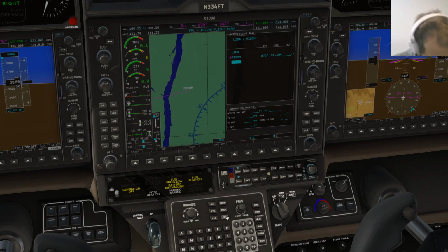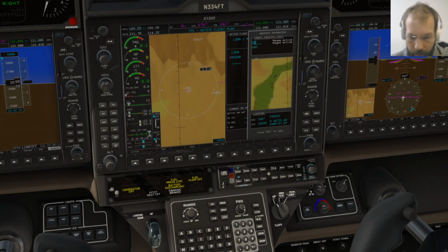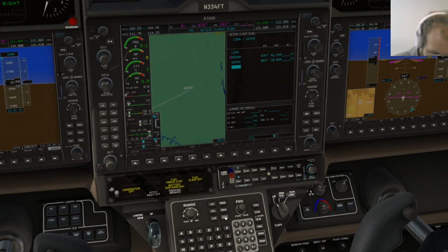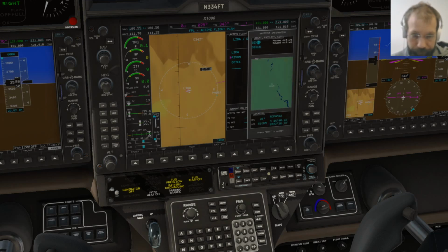Okay. And so next waypoint is GoTech. Like this. And then we have Geekus. So this is probably extremely boring now, but for the sake of realism, we have to go through that.